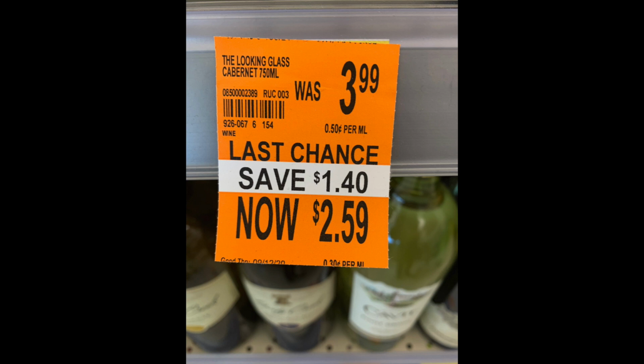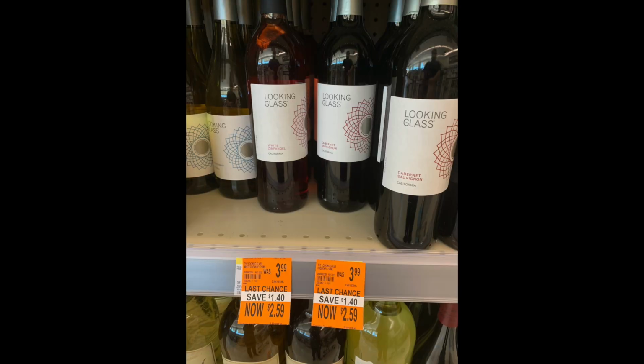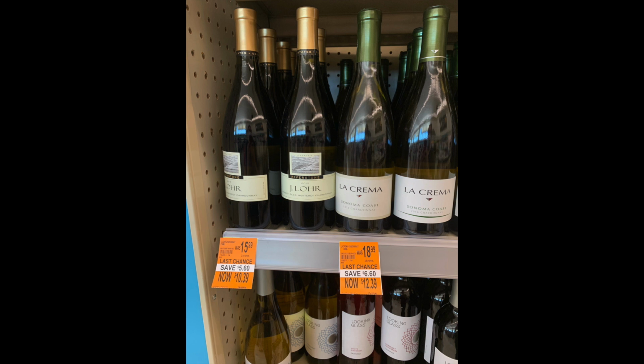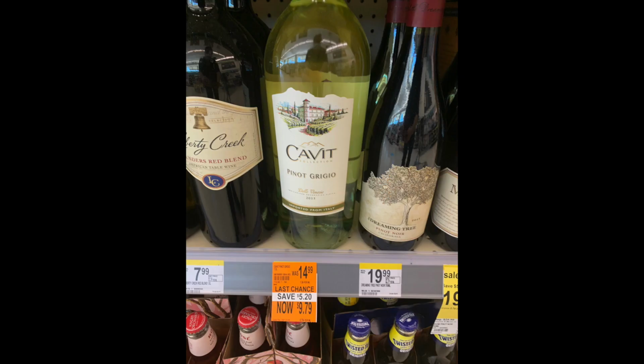And then we have lots of alcohol, I'm noticing, that is $1 less or $1.40 less. So if you're looking for a nice bottle, you might want to go to Walgreens because there was a whole lot. We have some different wines. I mean, these aren't the most expensive ones, but $3.99 dropping down to $2.59. And more Looking Glass. I don't know if they're maybe discontinuing this, but who knows? Dollar savings. And we have La Crema for $12.39, $18.99, $15.59 down to $10.39. They both look like white wines, I believe, or a red and a white. This is a white wine, $14.99, now $9.79.